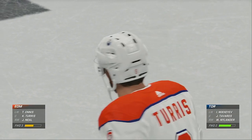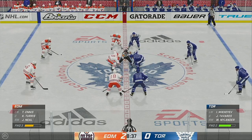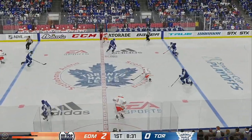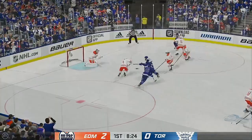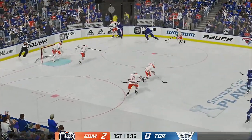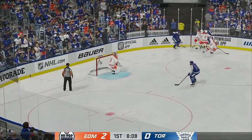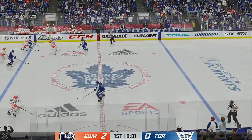Edmonton's now jumped out to a 2-goal lead here in the first. They didn't sit back after that first one, James, and they've been rewarded again. Turris wins it in the neutral zone. Passes it over to Ennis. That's broken up in the neutral zone. Here's a chance right in the slot. Moves it to Larson. Scrum along the boards as they battle for the puck. Strong defensive effort. Nylander's got control of the puck in the corner. Picked up along the wall by Larson.